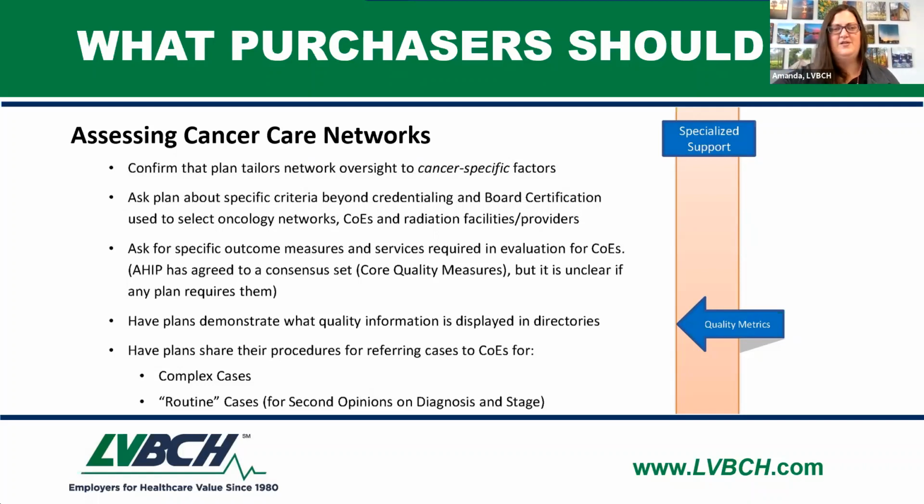So I really do think this takes all of that complicated network alphabet soup information, which is very important but can be very hard for individuals to utilize, and puts it into a way that employers can really help make good networks available for their patients if and when they do have a cancer diagnosis.